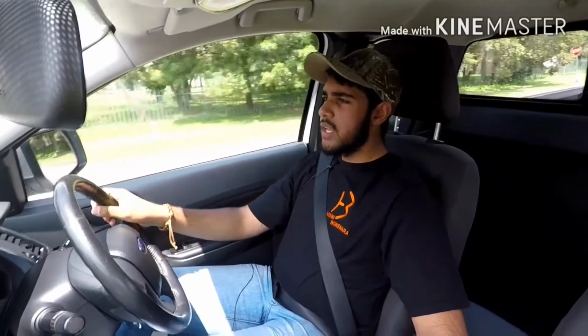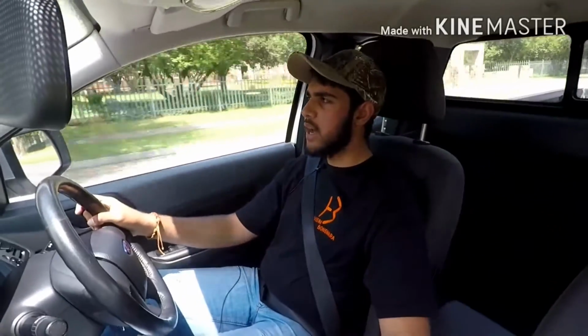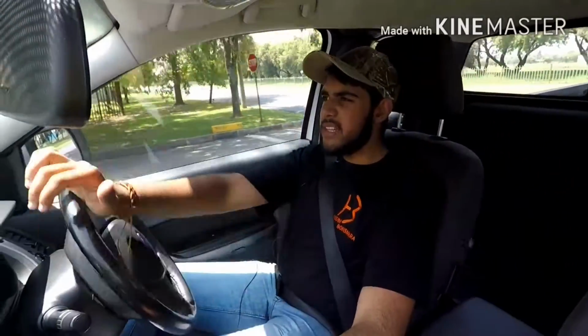Now there is no claimed 0 to 100 time on this bakkie, but it is around 12 seconds, and the top speed, also not claimed, is around 190 kilometers an hour. The consumption on this bakkie is very light. It's claimed at around 8.5 liters per 100 kilometers, which is very nice indeed. You can save lekker brandstof and buy more biltong.